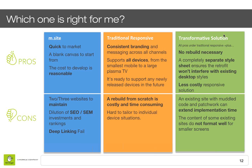And then lastly, the cons. Certainly, if you have a very complex site where the content is not really optimized well for different devices, or the code is very complex and really written in certain ways, it can extend the implementation time. It's still possible, but you certainly make a more involved project with that scenario. So there is some complexity there, and that's one of the main considerations with the transformative approach.